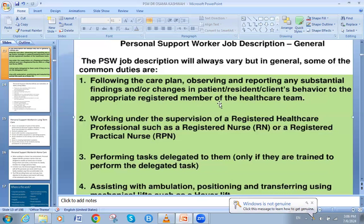This is also a registered member of the healthcare team, one of the healthcare providers. So his responsibility is to report to the nursing station, to his bosses or his employers, about this case or about what he is watching. The appropriate registered member of the healthcare team must be made aware of what is going on with the patient. If the personal support worker finds any abnormal behavior or something changed in the patient's behavior, he must report it on the spot.